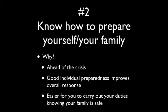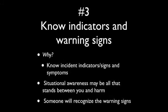Number 2, know how to prepare yourself and your family. Why? Well, this is something you need to do ahead of the crisis, and studies have shown that good individual and family preparedness improves the overall response. Even more so, it's important for you to prepare yourself and your family ahead of time for crisis because we want you to be able to come back to work and carry out your duties. It'll be easier for you to do that if you know your family is safe.